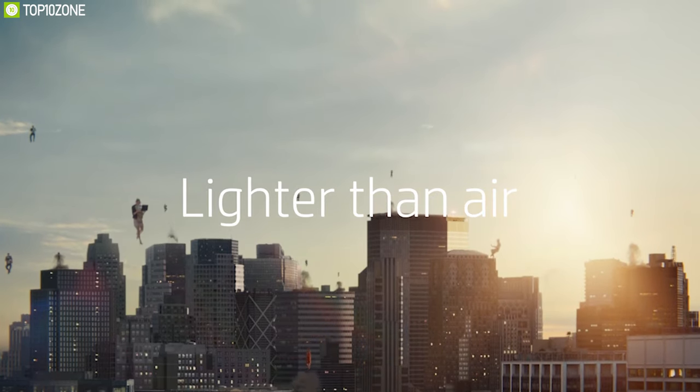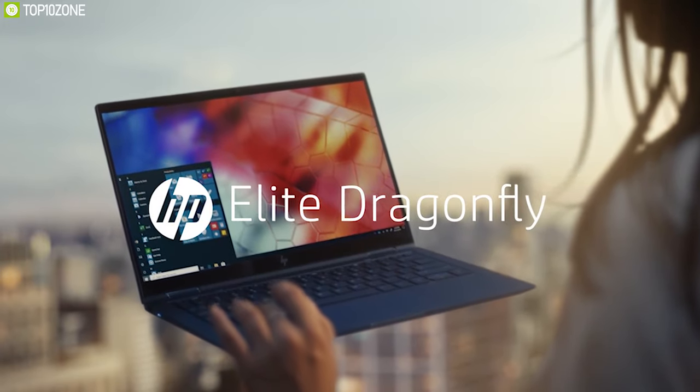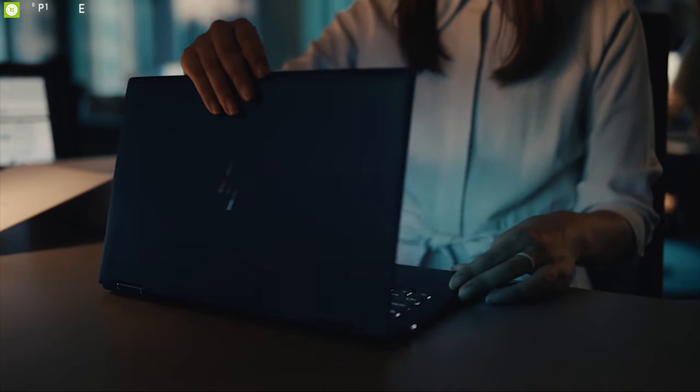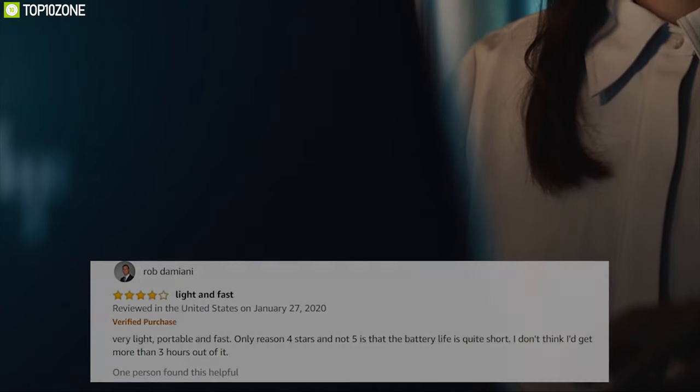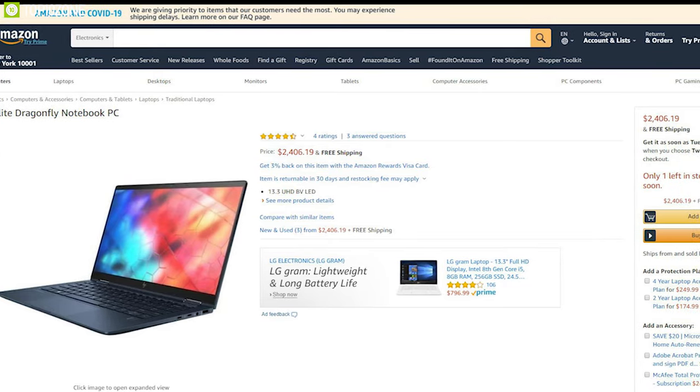The HP Elite Dragonfly is a corporate laptop offering a solid configuration with some premium options, good performance, amazing battery life, and truly classy design. This laptop has got some pretty good ratings and reviews, and you can get it online.